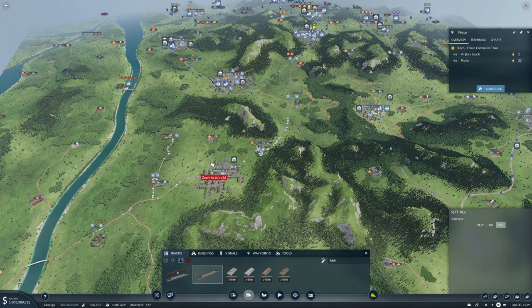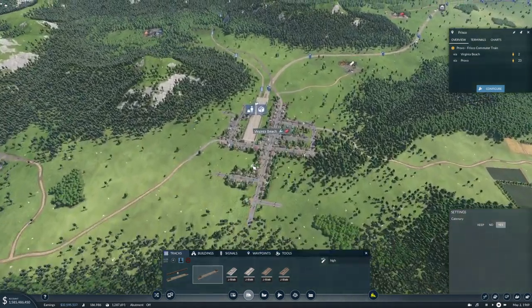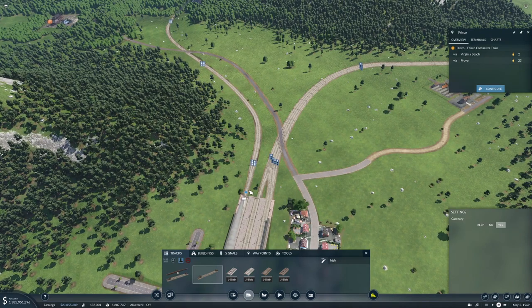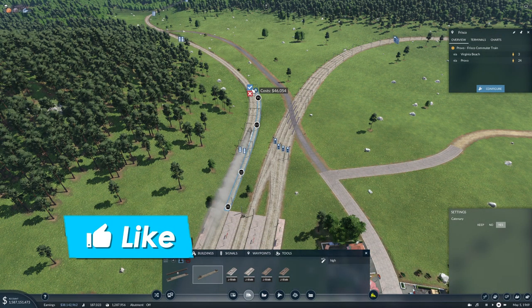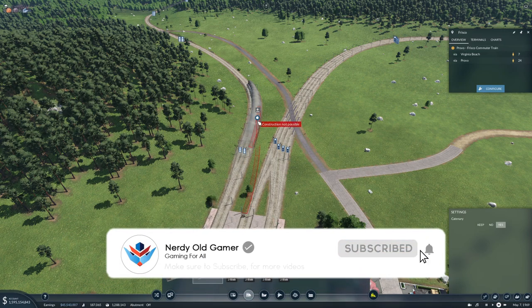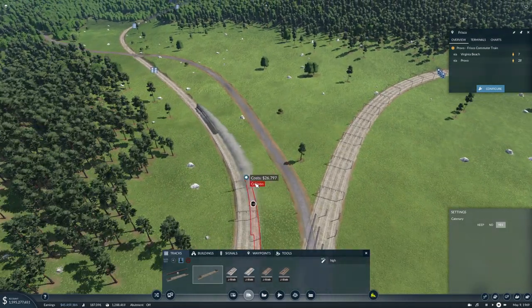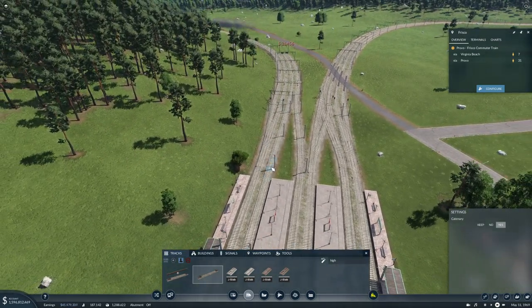Any goods that it wants will be fed by trucks, I think, because I think that could be kind of fun. So this will come out here, and this will come out here. And then we need a little cross there.